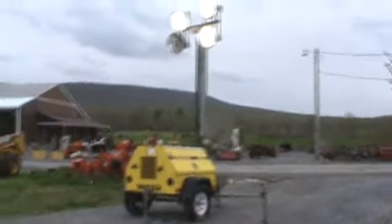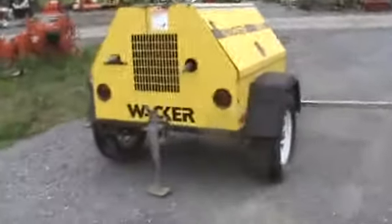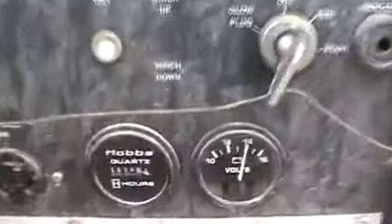Your light bulb's damaged. We're gonna go ahead and walk you around. You can see we have it running there for you. Does everything it's supposed to do. Sheet metal, very nice. It's a three-cylinder diesel.